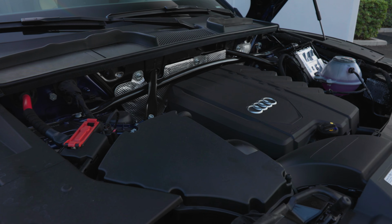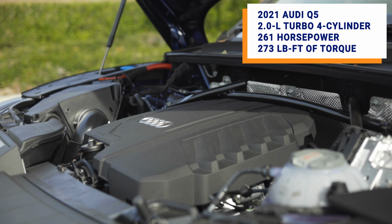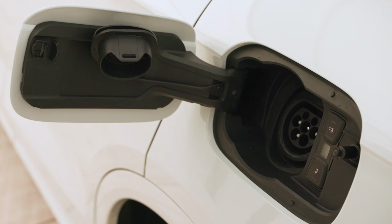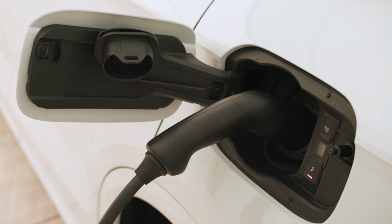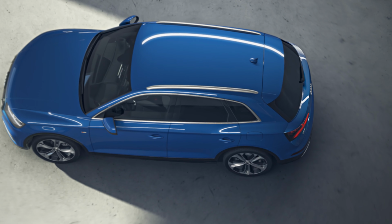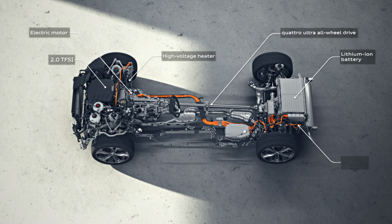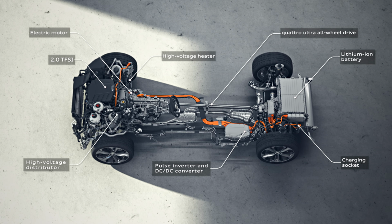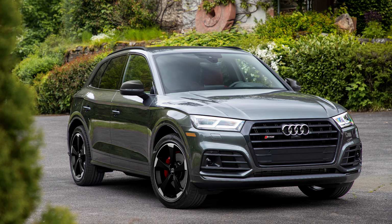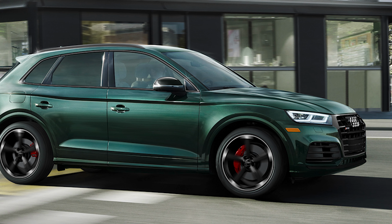The base engine is a 2-liter turbo 4 that bumps 13 horsepower up to 261 horsepower and 273 pound-feet of torque. The Q5 plug-in hybrid uses that same engine but gets a 48-volt electric system and uses a 14.1 kilowatt-hour battery pack to feed an electric motor. The total system output is 362 horsepower and 369 pound-feet of torque, which is more horsepower than the SQ5. That one uses a 3-liter turbo V6 to make 349 horsepower and a similar 369 pound-feet of torque.